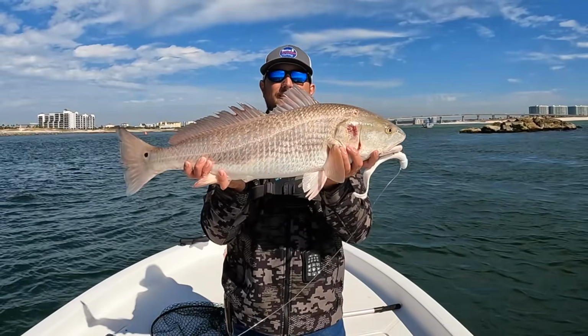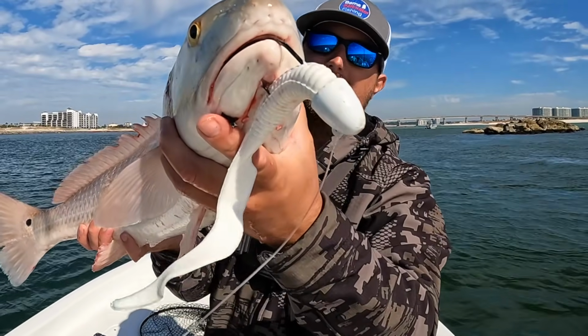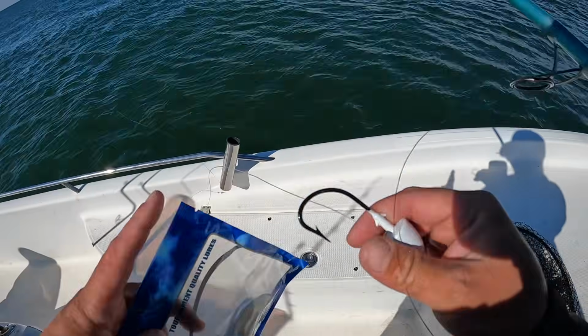So what a beautiful fish. It's gonna go in the cooler. Y'all, that is awesome. I love when the plan works out. Oh, what an awesome catch.